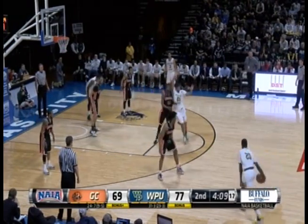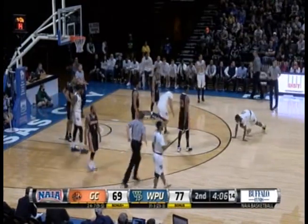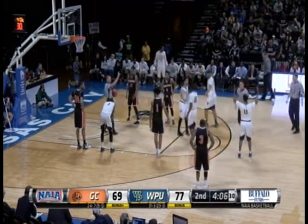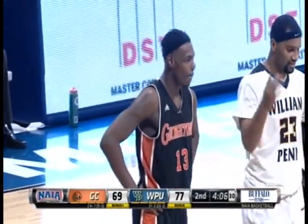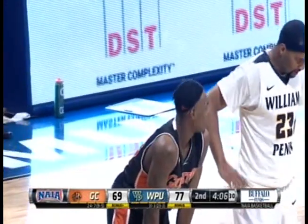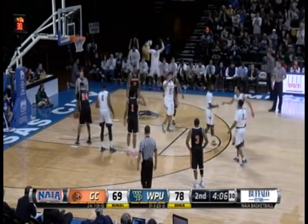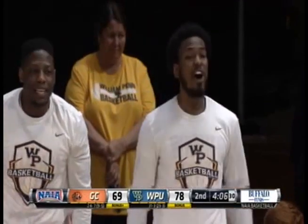No hurry here by Haywood. And then a bumping foul out front by Chris Coffey. His fourth. Team foul number 6. Check that. Team foul number 7. So it'll send Haywood to the line, and the William Penn fans who have driven down from Oskaloosa, Iowa, are loving it. Free throw up and good by Haywood. He's got 12.